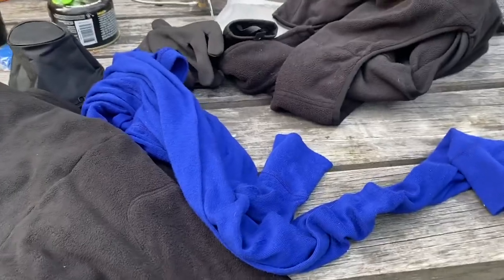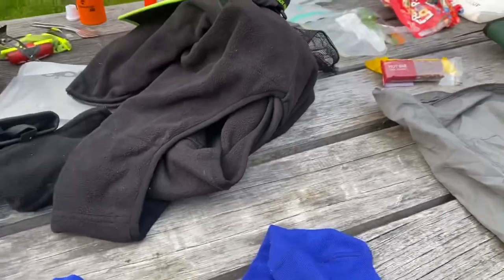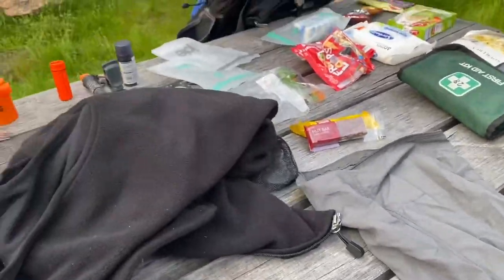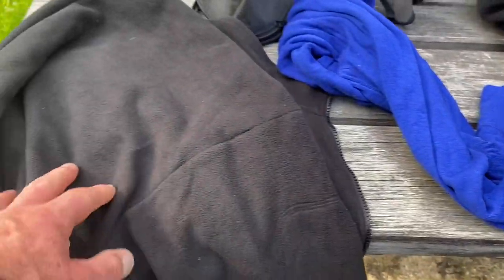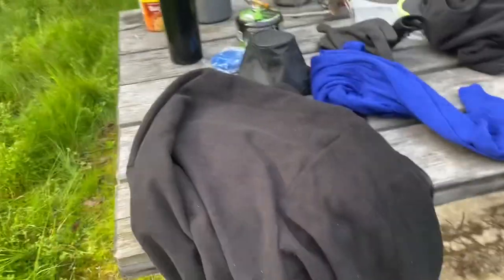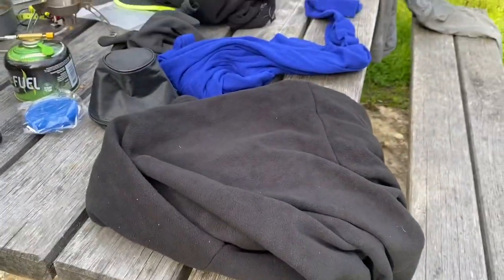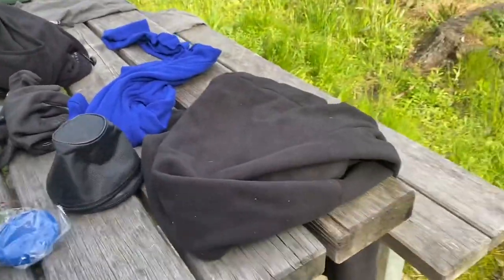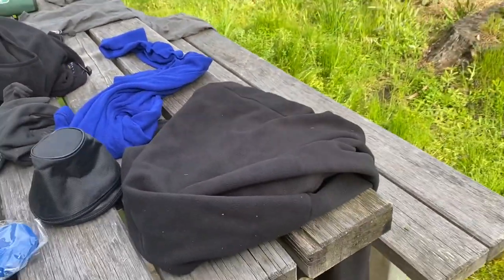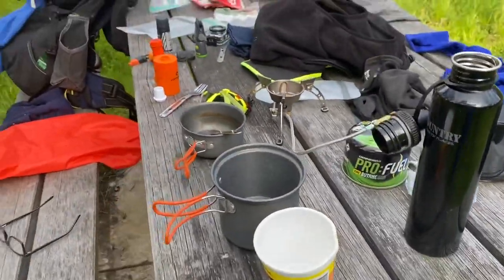These blue ones are my thermals, just in case I need them for the night. This is a vest, so if it's cool when I'm walking, or this evening, I can put that on. This is my good raincoat, a windproof, weatherproof jacket. It's actually quite heavy, but it's supposed to be warm and dry. I've worn it once when I went for a little walk around home. It was really warm, so that should be good. Just my water bottle, and back around again.